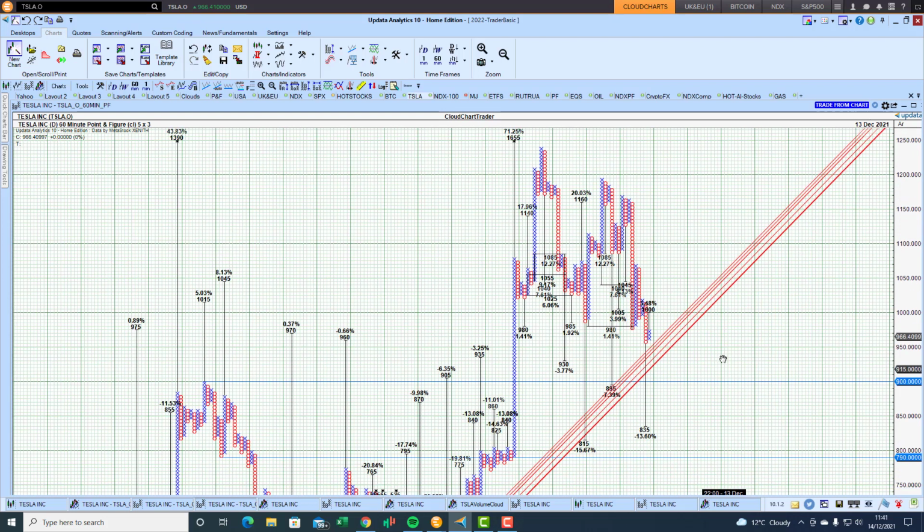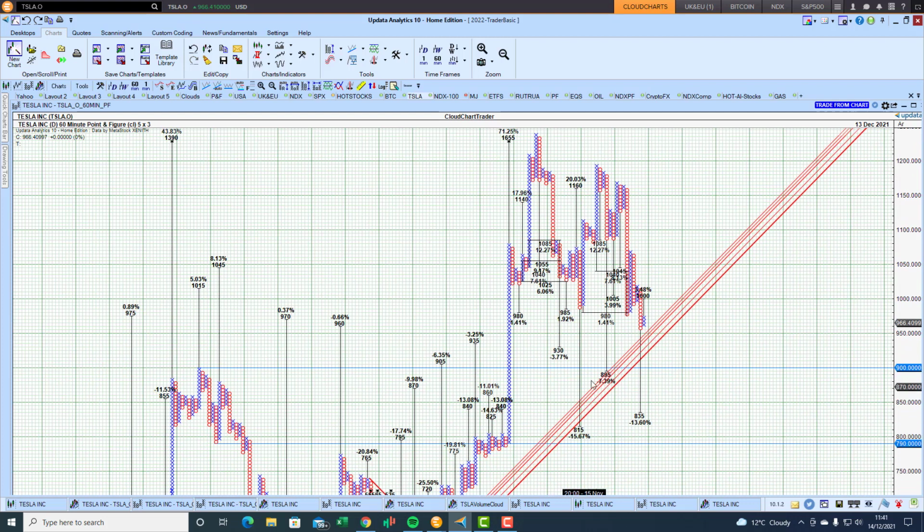Now it's back to a critical zone. You can see this point and figure chart trend line here, and there's two levels to watch out for. Is this 945? We're very close to that trend line support zone. In Tesla, 895 is the next downside risk zone from a point and figure chart perspective, but we are very close to a key support zone on the 60-minute and can potentially rebound from this zone, this cluster of support between 970 and the bottom of the cloud of 920. So watch out. That is the point and figure chart rebound zone on the 60-minute 5 by 3 point and figure chart.